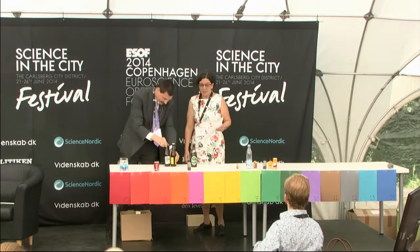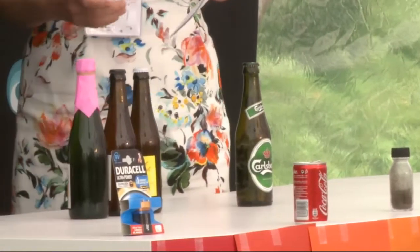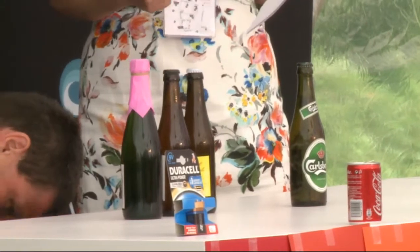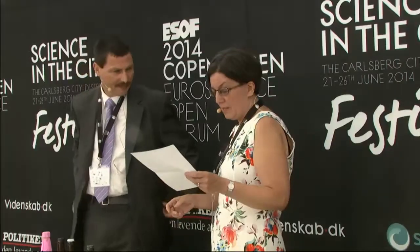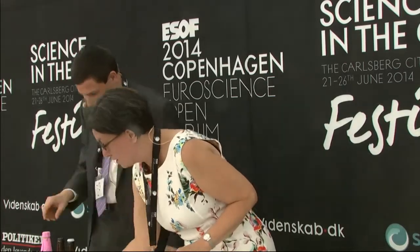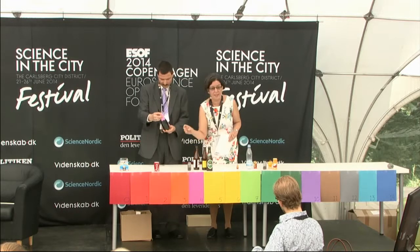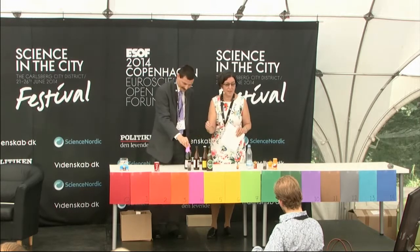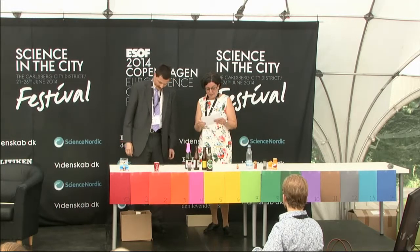The pH of beer is usually around 4.5. I had someone in Belgium from the Belgian beer tasting company help me choose these. So 4.5, where are we? About here. And later we're going to taste these, and I'm really hoping to break the pH barrier with some of these Belgian beers, and we'll see later.